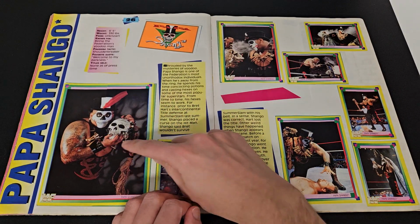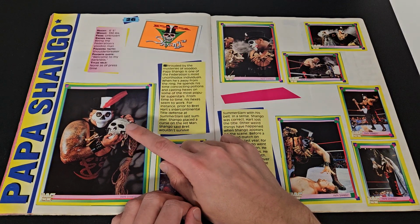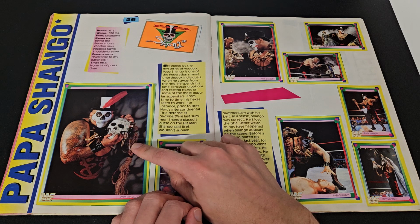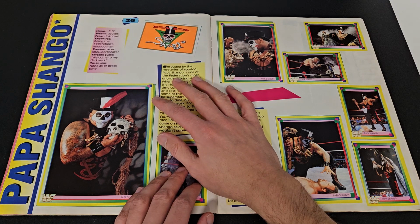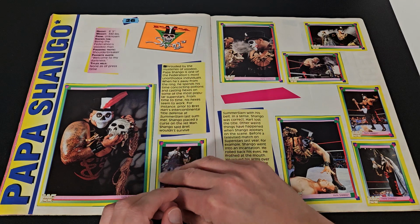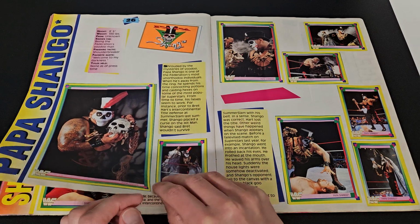Papa Shango. I remember him, I don't remember the theme tune though. Known for being the Federation's voodoo man. Finishing tactic, shoulder breaker. Favourite quote, welcome to my darkness. No titles.